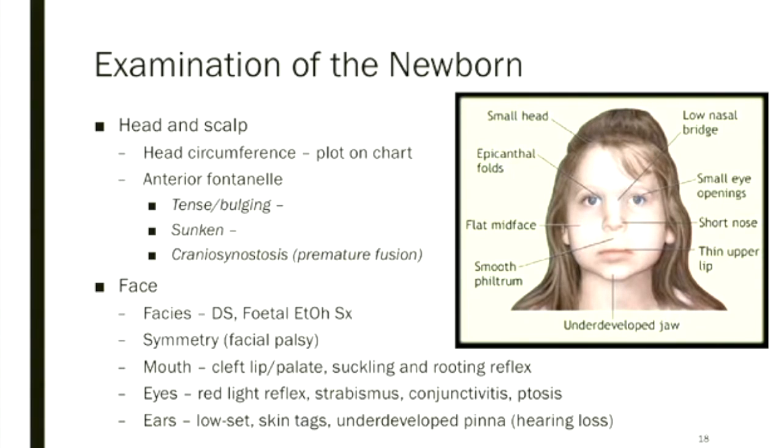The anterior fontanelle, which won't have closed yet, is actually a really good diagnostic tool. If it's bulging, that could be representative of a raised intracranial pressure. If it's sunken, that could be representative of dehydration. And if it's fused, then that also can present problems as the child grows.